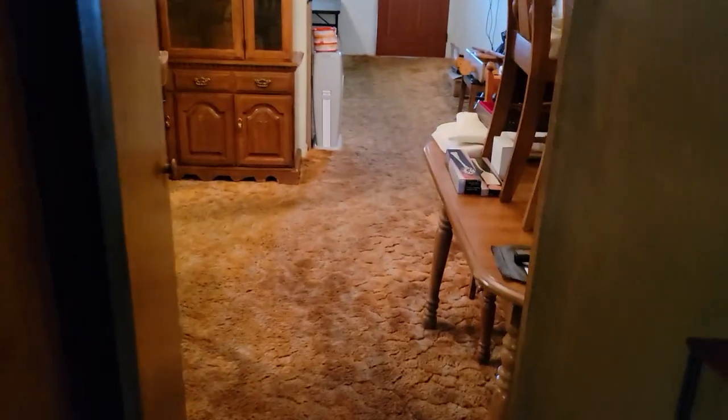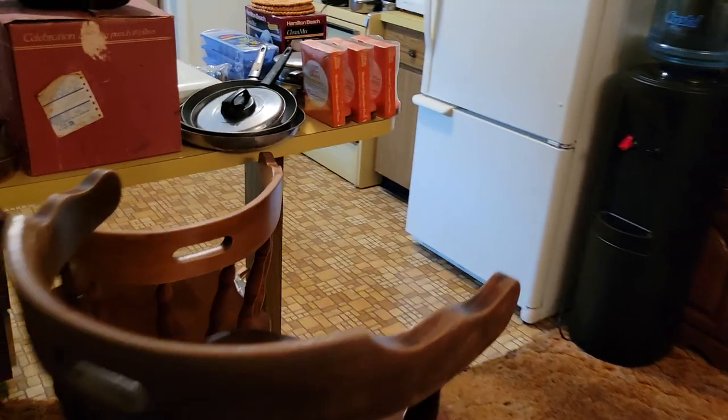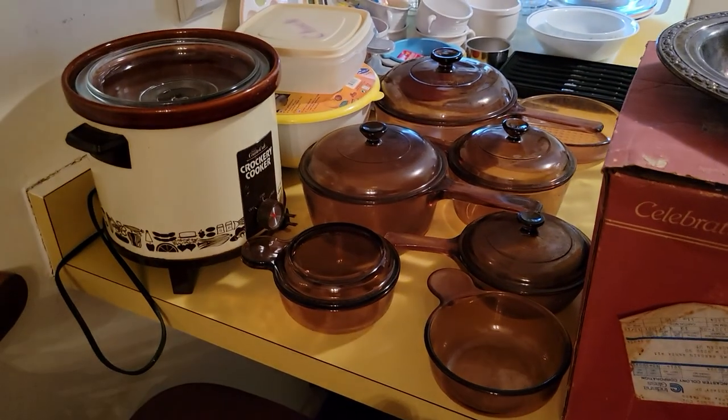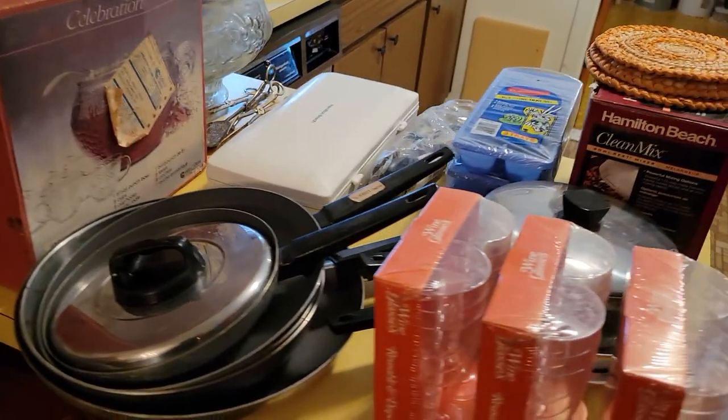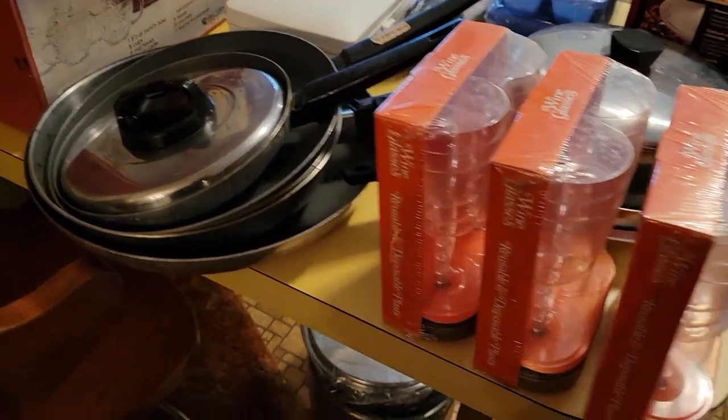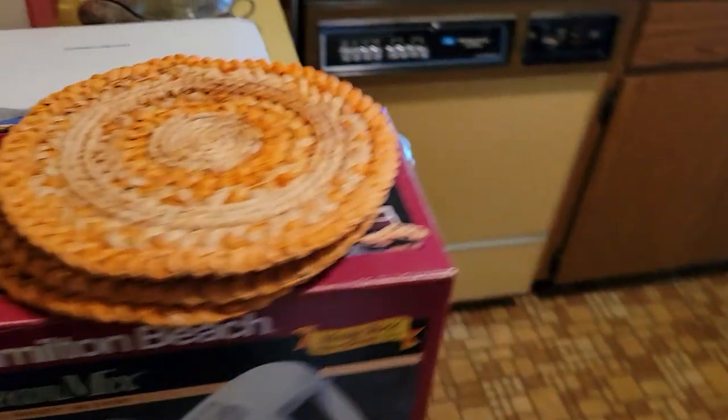All right, let's get out of here and head into the kitchen. Along our way, we're going to show you here. We've got some great pots here. We've got a crock pot there. We have two punch bowls. So we actually have in the sale, a total of three. Some frying pans. Mixer there.